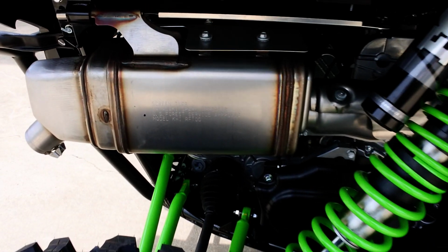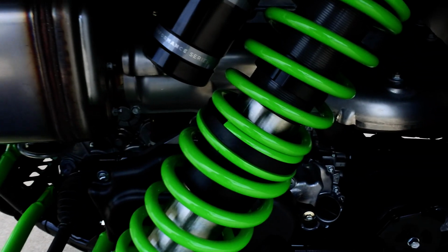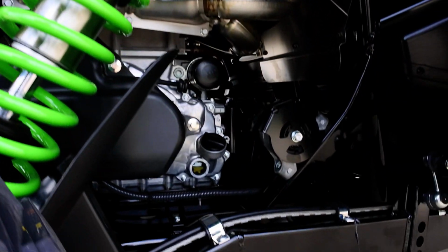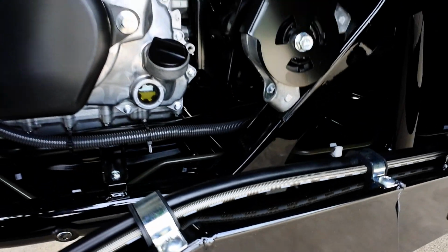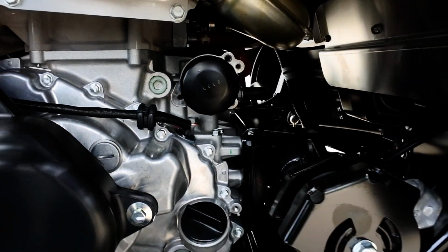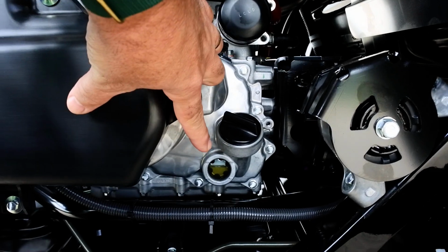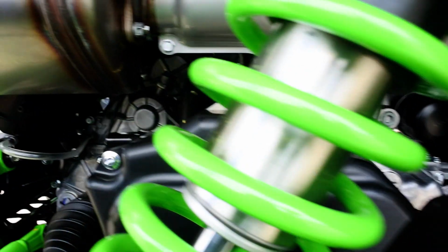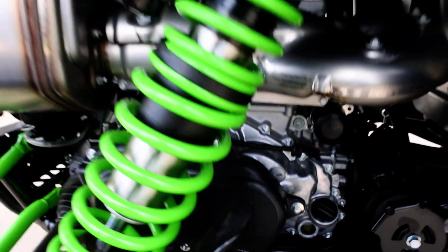Of course, we'll continue to talk about the quality a little bit. So stainless steel exhaust. Again, you can look at the size of those rear Fox shocks, those rear trailing arms, just massive. Stainless braided brake line. Hopefully you can see there. And very easy to service as well. There's your spin-on oil filter right there. Your sight window to check the engine oil. So very, very easy to check the engine oil. And again, just massive. The size of the differential.